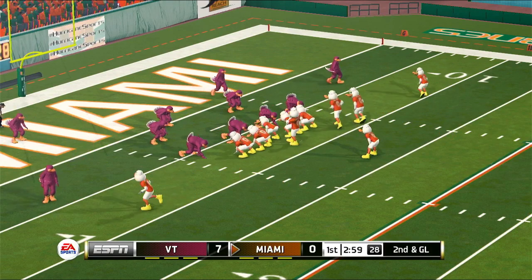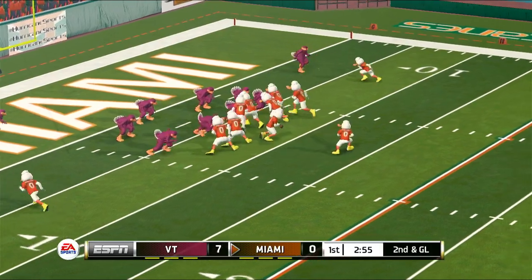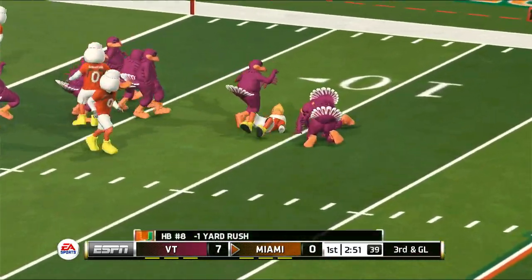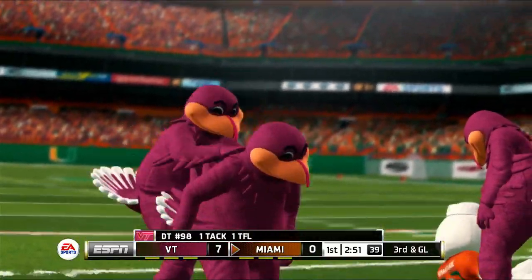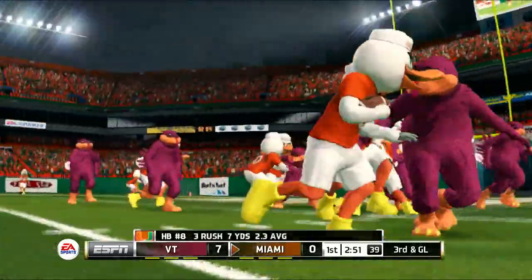And 58 is the Mike. Here we go. Green 9. They'll work the right side, and there's nothing going there. Boy, did you see how the defense just swarmed to the ball carrier? That was fantastic pursuit. That makes it 3rd and goal.